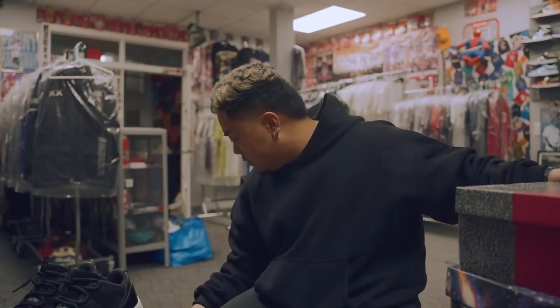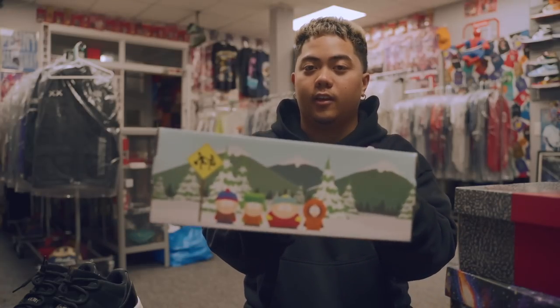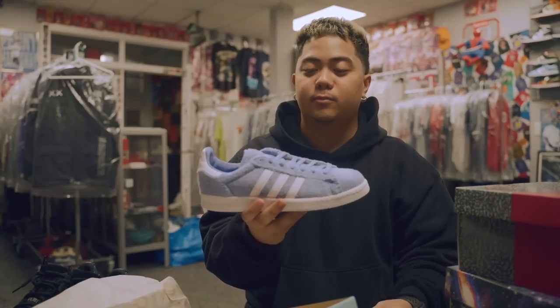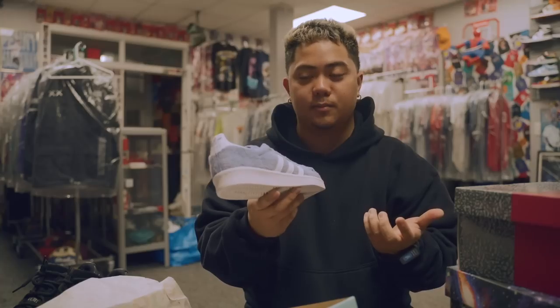Last but not least, size 8. You guys can tell by the box, the little South Park gang right there. Got the Adidas Campus 80 South Park Towelie. The little eyes on the tongue. Would I consider buying these, wearing these? Probably. These aren't my size. As of right now, focus on other things. Pretty cool, especially if you're into South Park.